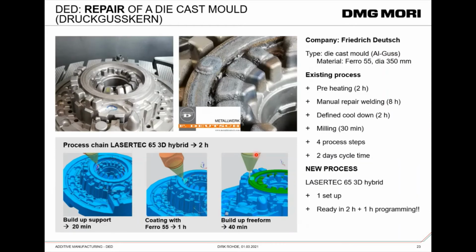And that's what I said, where the DED technology is a real weapon. In this case here we have the same. Another die cast, identified the worn surface, the worn areas. You mill that off. You build your support, and the support means the base of it. You coat it with a Ferro 55, and then you simply take off the material that is too much on it. You extract the area where you mill a little bit, and a finished, ready-to-use part comes out of the machine. In this case, within only 2 hours. And this is not possible by manual work or manual welding.